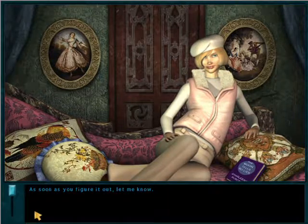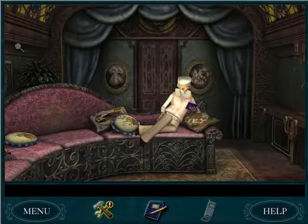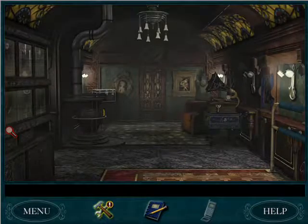As soon as you figure it out, let me know. I will let you know. You keep reading your book on your fancy couch there, and I will just do all of the work. This is a gorgeous train car. Just the design of this game is absolutely stunning.